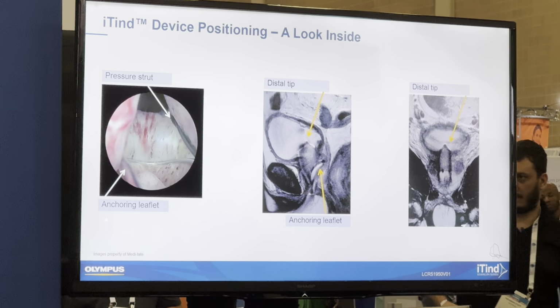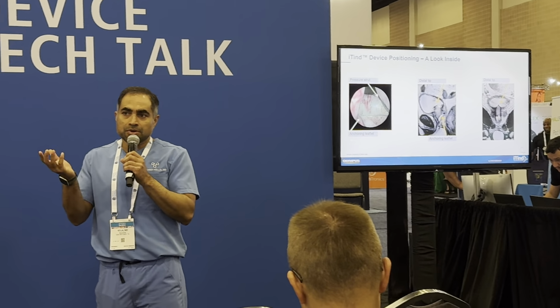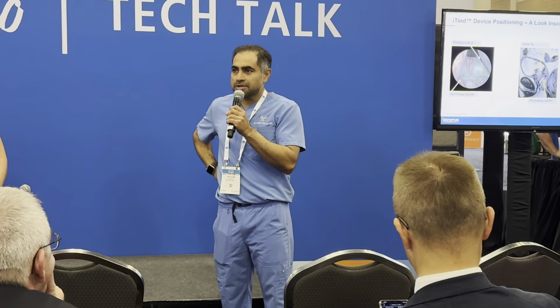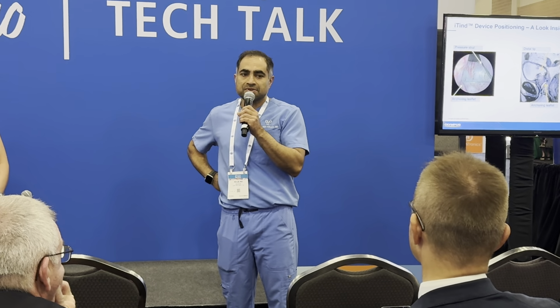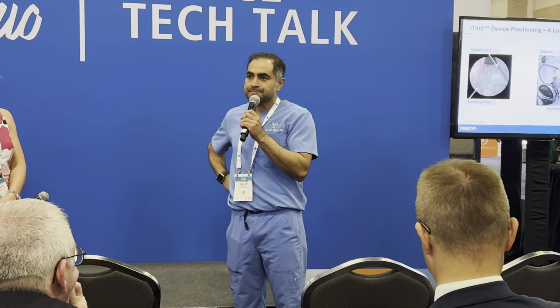You could do this in the office as well. You could use a flexible cystoscope and a ureteral access sheath to deploy the device through. That's, to me, more steps. So I've done it in the office using some Valium, laughing gas, and a rigid scope. It's doable, but obviously when you're starting off, I think it's a lot easier to do this in the operating room, where you can keep the patient still for those few minutes. That's a really good point.